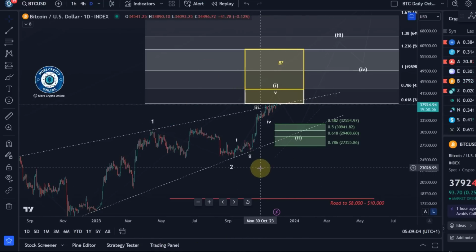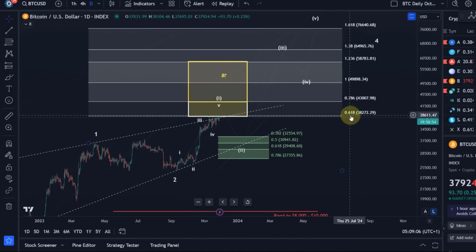And Bitcoin is hovering just below the 61.8 Fibonacci extension level at 38,270, one of the key levels that we've been talking about over the last few weeks. No surprise that it's difficult for Bitcoin to get above. It doesn't really need to. It can do it on the smaller time frame. It doesn't really need to.